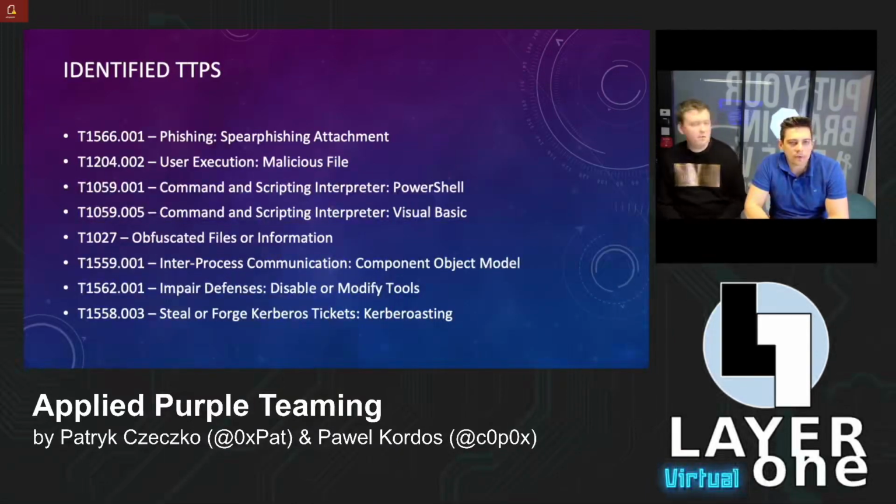What are those T numbers on the left side? Because we use those T1566, what are these? Yeah, so this is just a mapping to the MITRE ATT&CK matrix, which is a common, let's say, common language for what we do for purple teams, but also red teams and blue teams. So this is some cool categorization of typical attacker adversarial techniques and tactics.